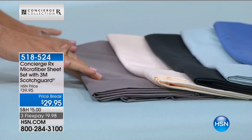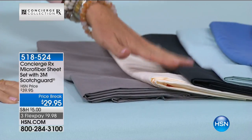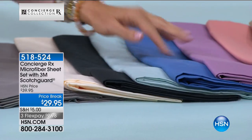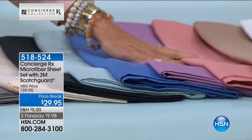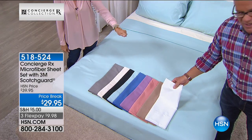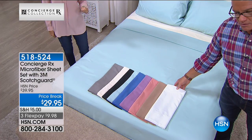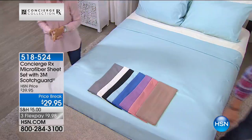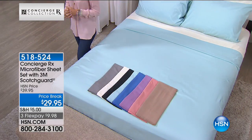Here it is in the gray. We have the ivory. We have black, aqua, this pretty blue. It's like a royal blue, lavender, coral, beige. I think we sold out of white. Do we still have white, Kyle? Can we check? Yep, that was quick. That was last night. No more white. So you gotta move quickly on these. I think ivory is our next most limited.